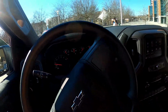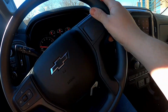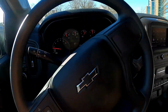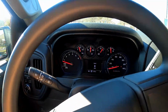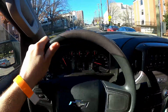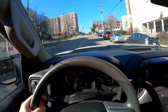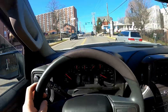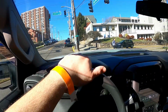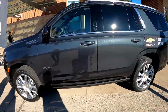Interior, definitely not as nice as the 2500, but it's a truck, so it's what you expect. It's good though. Definitely missing a few features, like some more stereo controls, but you do have your standard Chevy touchscreen and your full complement of gauges. Let's see what this 6.2 has. And, oh, there it is. You've got a little bit of acceleration. You definitely don't get the same torque and acceleration as you did in the big Duramax truck though. But it's not bad.